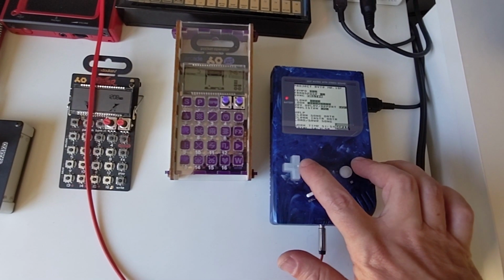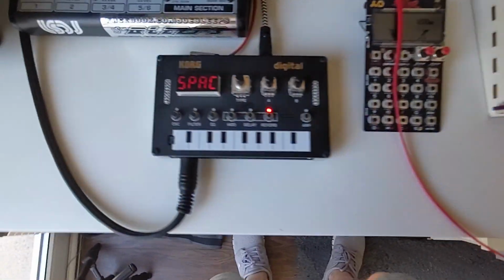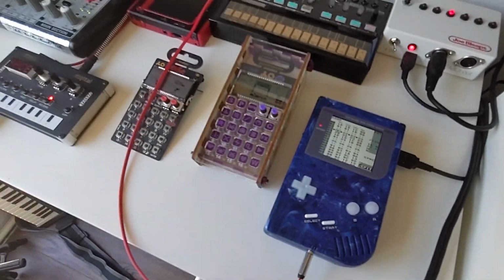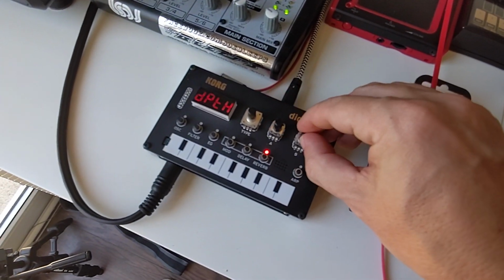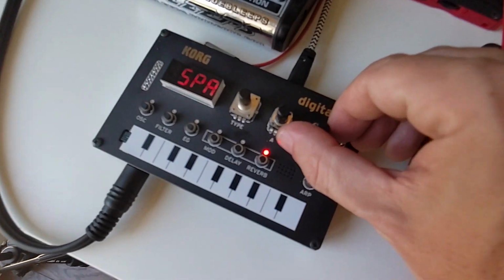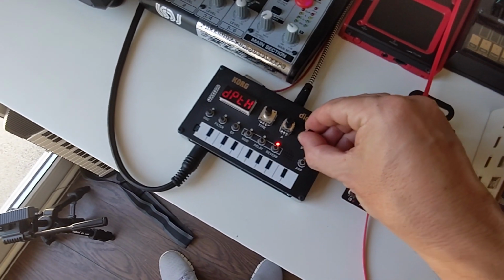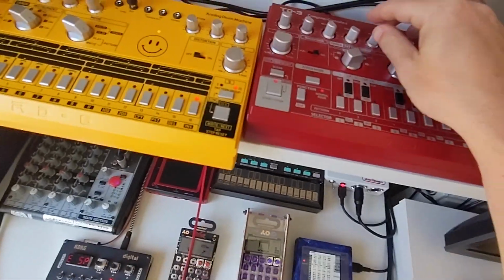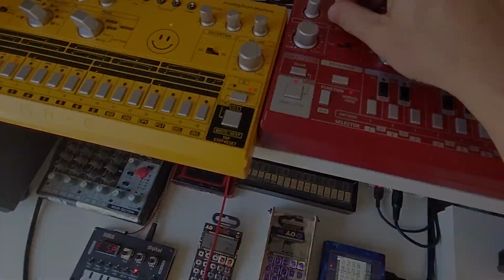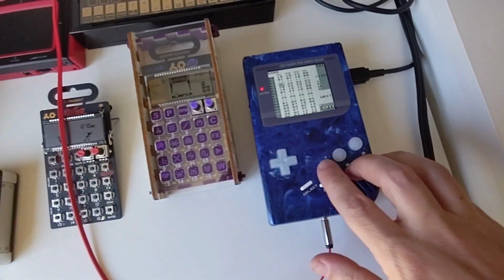Change my sync to MIDI again. So if I start, just sounds really, really dramatic through this. So yeah, loads of fun with all that stuff.